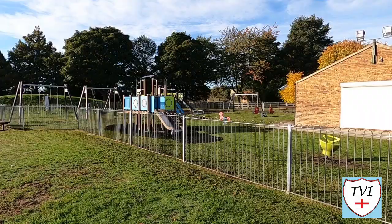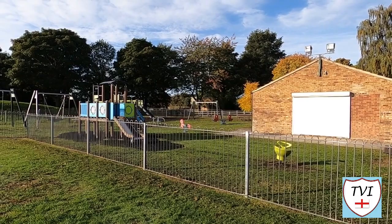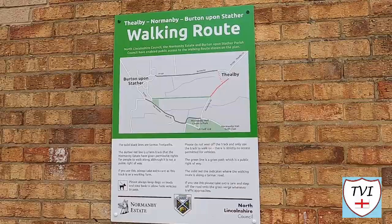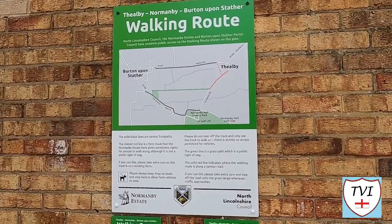Burton Playing Fields is a section of land on the outskirts of the village, with facilities including a children's play area, a basketball court, various sports fields, and a pavilion. It's also used by various local football teams. On the side of the pavilion, there's a nice little piece about a local walking route. It's possible to use the local footpath network and a permissive path to walk from Burton to Thealby to Normanby and back to Burton in a neat little loop.